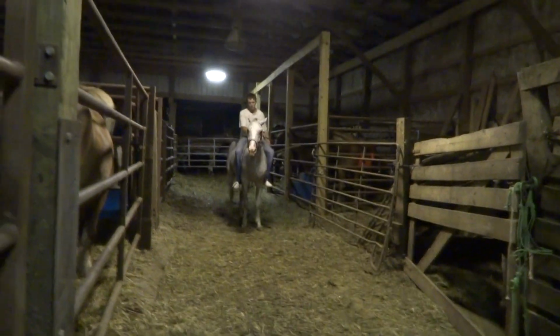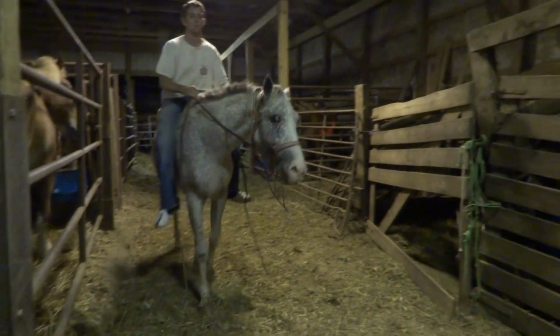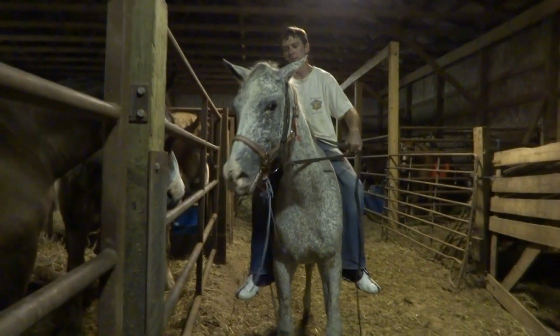When they chew on the bit like that, it shows me that they either, one, have never had that bit in their mouth before, they're green. In her case, she's probably green, but very sweet. Good girl.